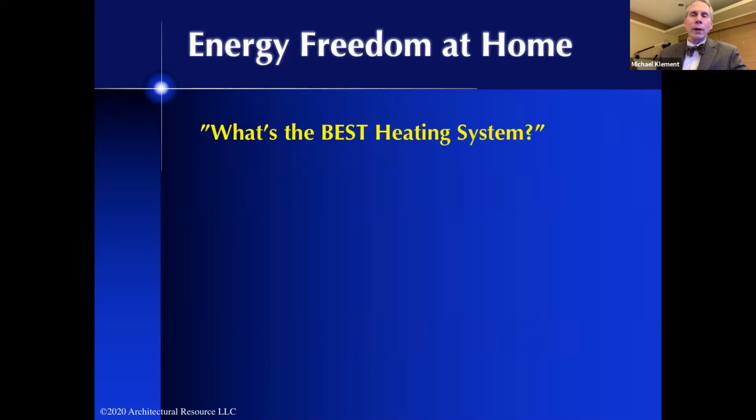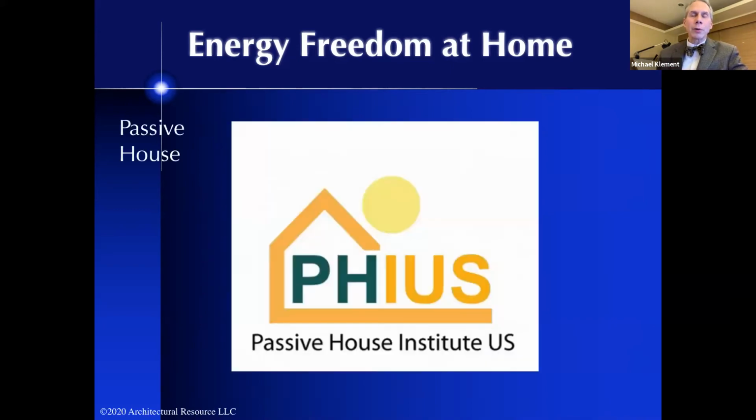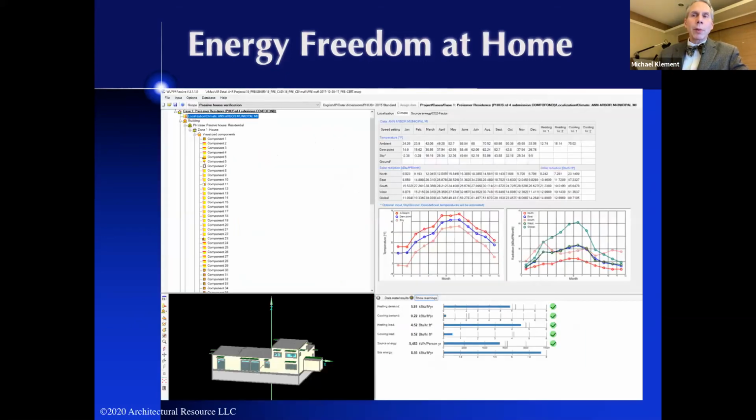And so when people often ask me, Michael, what's the best heating system? Well, I say that's an R40 wall, an R60 roof, an R20 foundation, triple glazed windows, and an ACH under one. The best heating system is the heating system that your house provides in terms of its energy performance. And that's called a passive house. A passive house is basically a high performance envelope, continuous insulation, balanced ventilation, and thermal bridge free construction. And it's absolutely possible to do this.